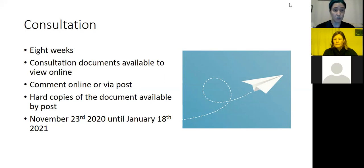The consultation documents are all available to view online, so you can go onto our website and find them on our conservation areas webpage. Alternatively, if you would prefer a hard copy, we can post a hard copy to anybody during the consultation period free of charge, and our address will be available at the end, and also our email, so you can request a hard copy via either of those.